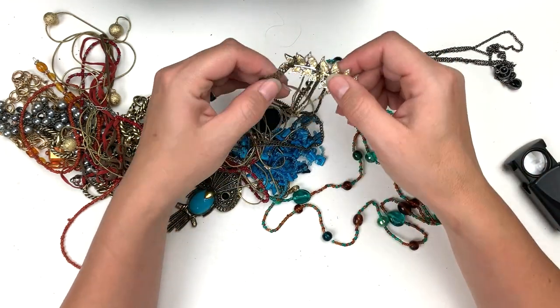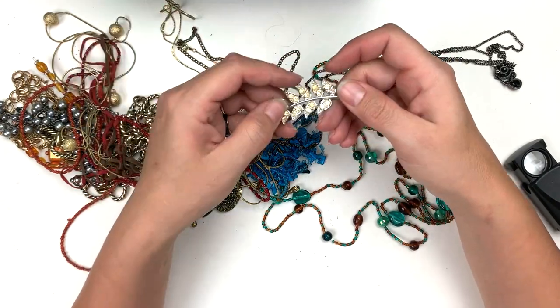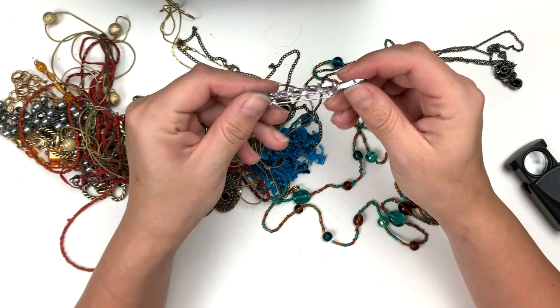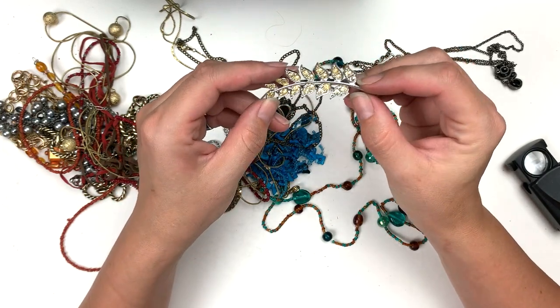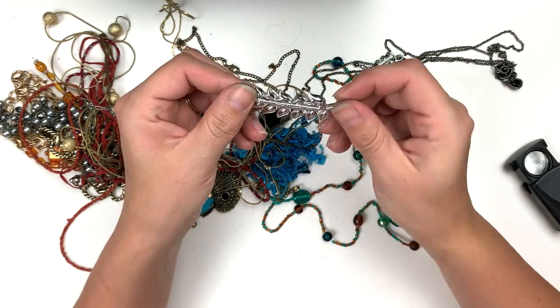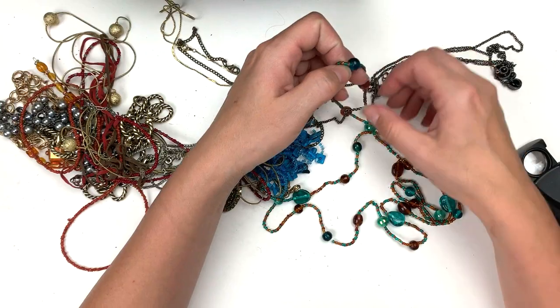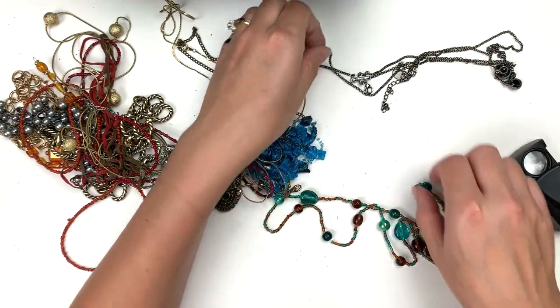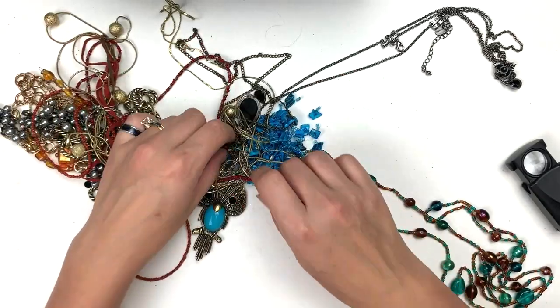It's this monstrosity. Ah, that had a lot of things in it. It's a pin. Sarah Coventry. Not missing anything. Cool. Pin. Okay. Given we're getting somewhere, maybe.